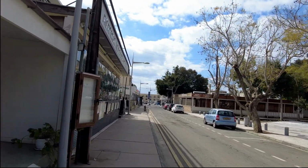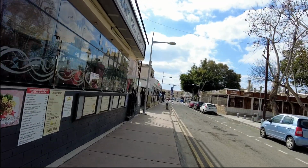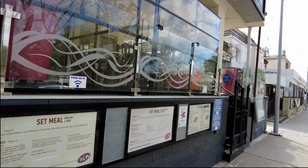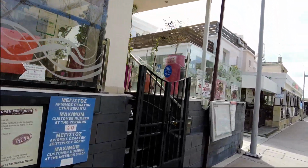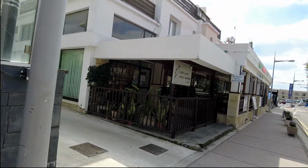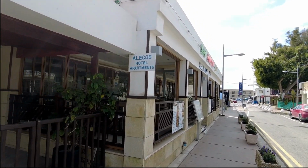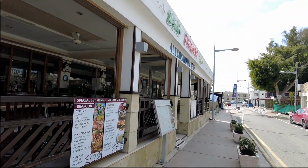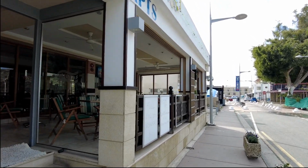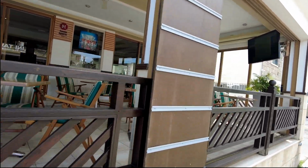Bar Street, to be honest, needs bulldozing. It is a disgrace. Steakhouse here. A lot of the tourist places have set menus, often very good value for money. Alcos Hotel and Apartments and Friends Bar. Friends Bar again in the season has a lot of entertainment on.